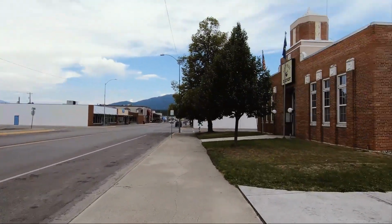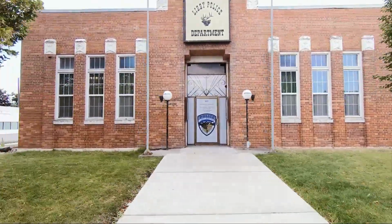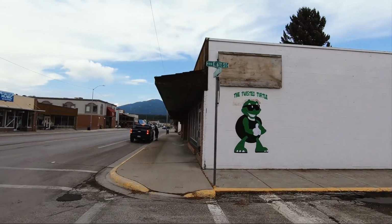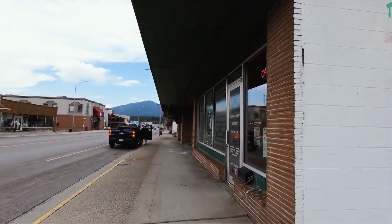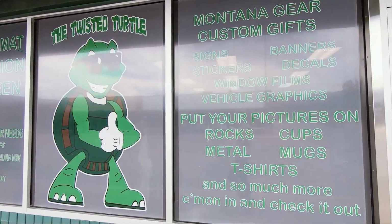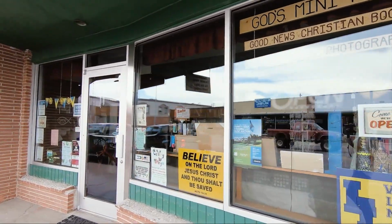Okay, this is the Libby Police Department. We're heading across 6th Street right now. The Twisted Turtle. Okay, I don't know what that is. Silk screen, banners, stickers, t-shirts, signs, custom gifts. All kinds of options there. Good News Christian books and For His Glory photography.